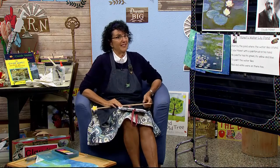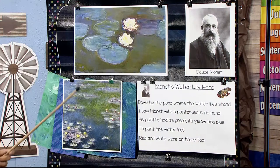Let us take a look at today's art that I brought. It's not the photographs of water lilies, real ones. I did that for 2 days, but today are two artworks by Claude Monet, and let's take a look at him and remember him. So here it is.